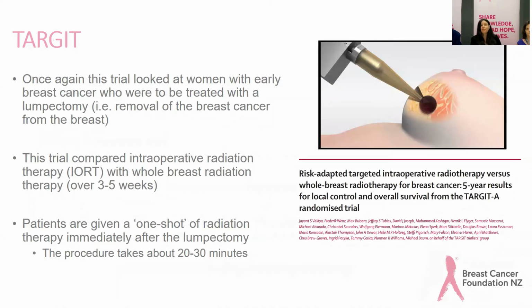So the next trial I'm going to talk about is the Target trial. This is once again a trial in women with very early breast cancer who are having a lumpectomy, and standardly those women once again would have the three weeks of external radiation. What they did in this trial was they looked at giving radiation during the operation instead of giving 3 weeks of radiation to the whole breast. So what happens is the surgeon takes out the breast cancer and then we pop an applicator into the breast, and that delivers the radiation over 20 to 30 minutes. And that's the radiation for that patient. Most of those women don't need to have external radiation. So this is kind of a one-shot treatment at the time of surgery.